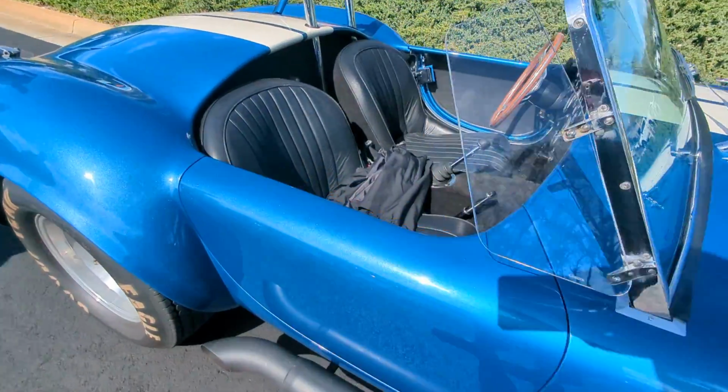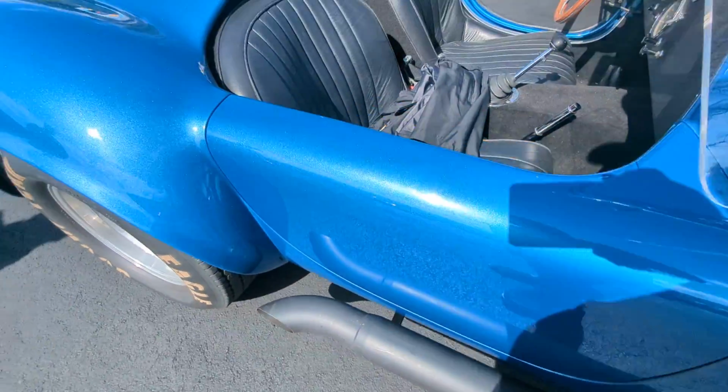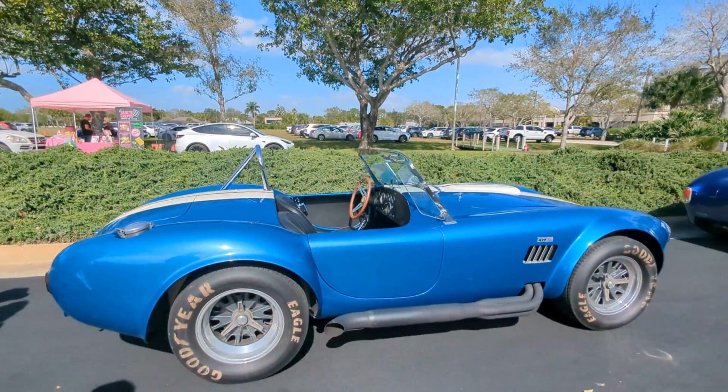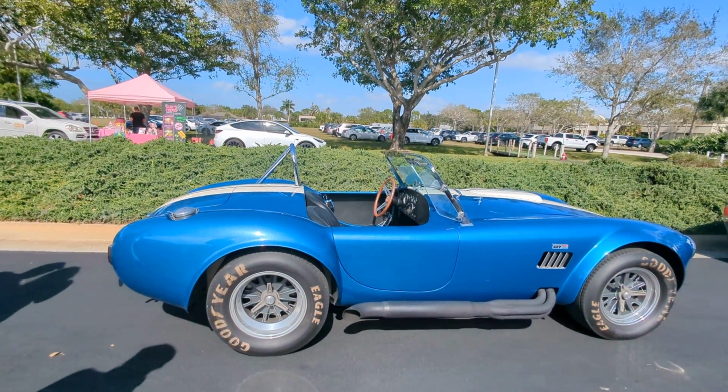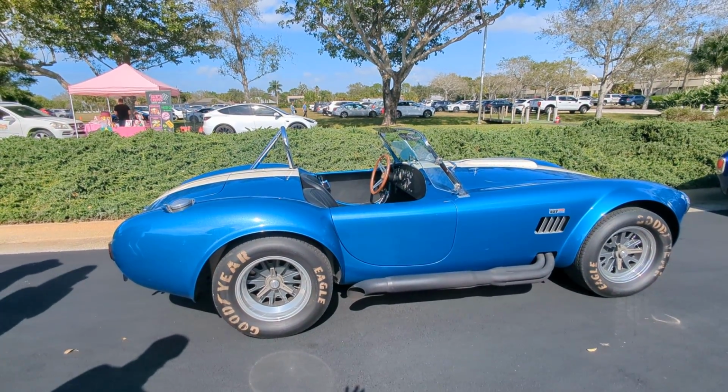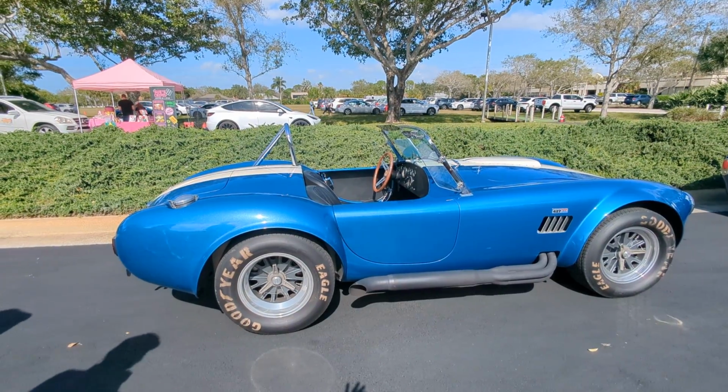And yeah, these side pipes will burn you. You have to be careful. But these are so fast, it's very hard to keep traction when you're driving these cars. They're very quick, no driver aids whatsoever. This is a driver's car. I mean, you don't want to get behind the wheel of one of these unless you know what you're doing.